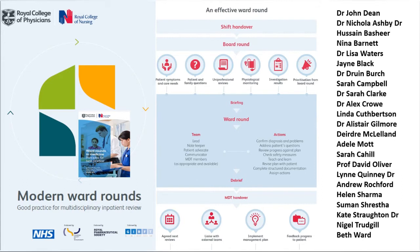It's likely, and it should happen, that patients have been prioritised at the board round so that then patients are seen in priority order. And the purpose of the decision making is to confirm the diagnosis, address the patient's questions, review their progress against the plan, check safety measures, teach and learn as a multi-professional team, revise that plan with the patient, and complete structured documentation and assign actions. So that's what happens in the ward round process.